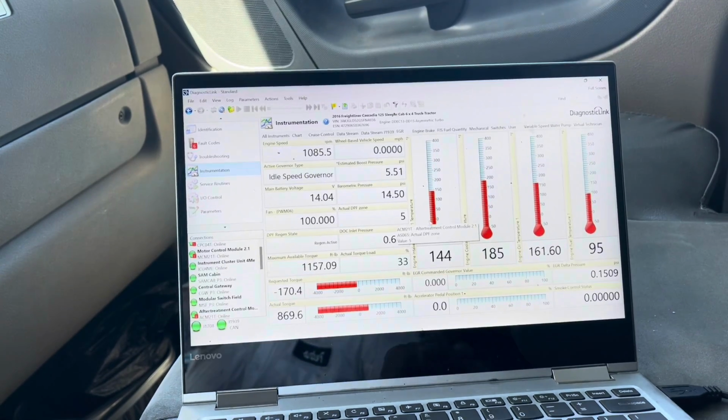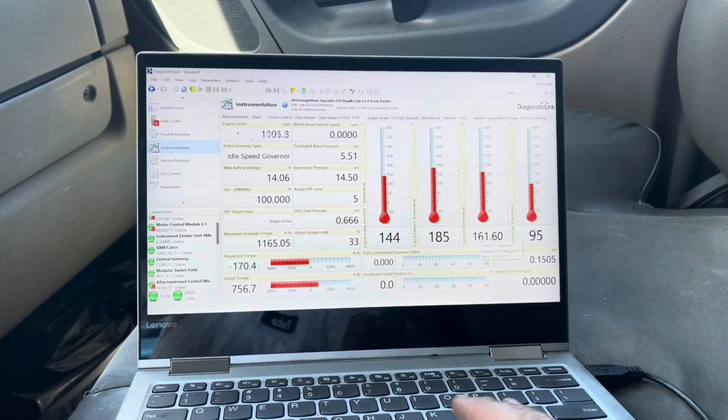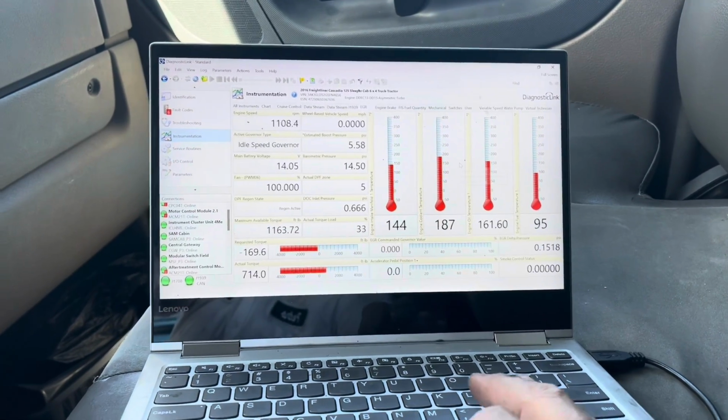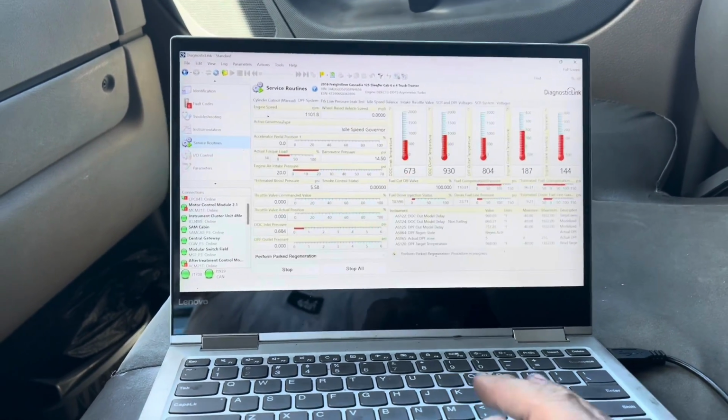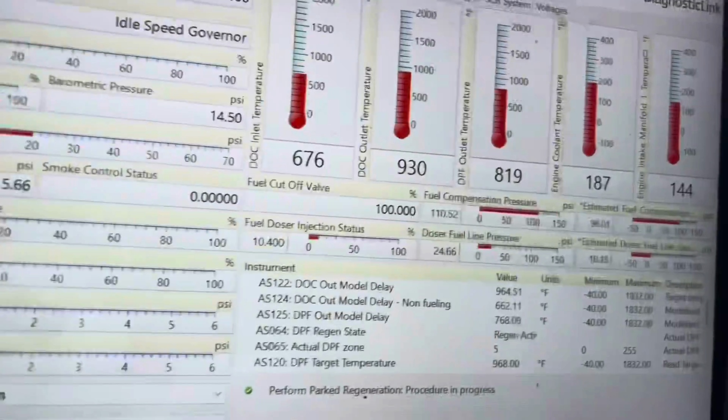Okay, level 5, of course. It won't show you 0 until it successfully completes the regen. Temperature right now is 160 on the oil. We are actually starting to dose, which is nice. Look at that. You can take a look at the temperatures.